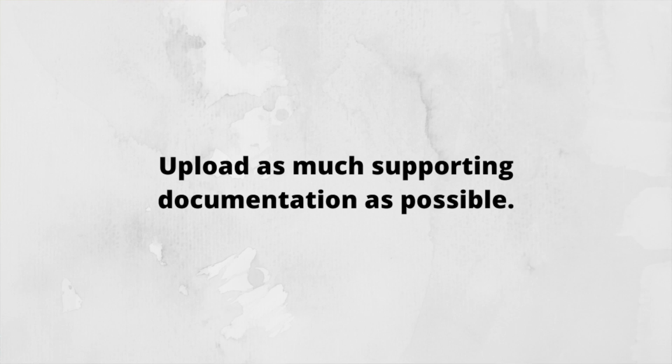Tip number 3, upload as much documentation upfront as possible. With normal job applications, you usually don't need to upload a ton of additional information. However, with federal jobs, the more information that you upload upfront, the better your chances are at getting through to the next round. So this includes things like your resume, your cover letter, any transcripts, possible letters of references. If you're in the military or a military dependent, upload that documentation as well.